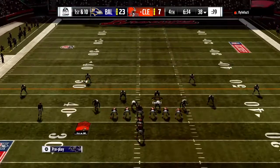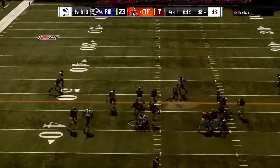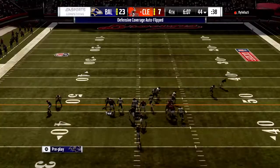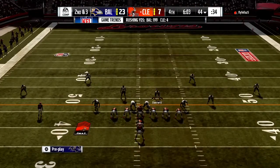The drive will commence with a run by Mixon. And he'll be brought down just shy of the 45. 7 yards on the pickup there, and it'll leave him with a 2nd and 3.